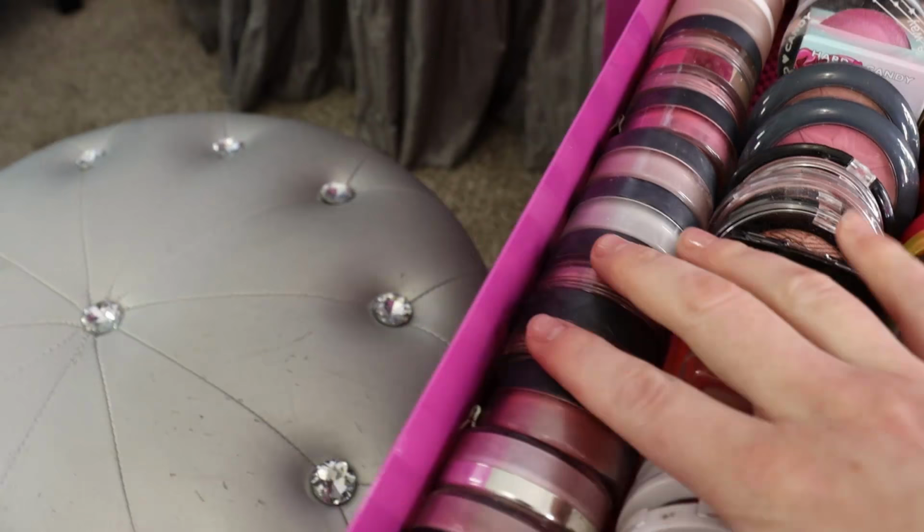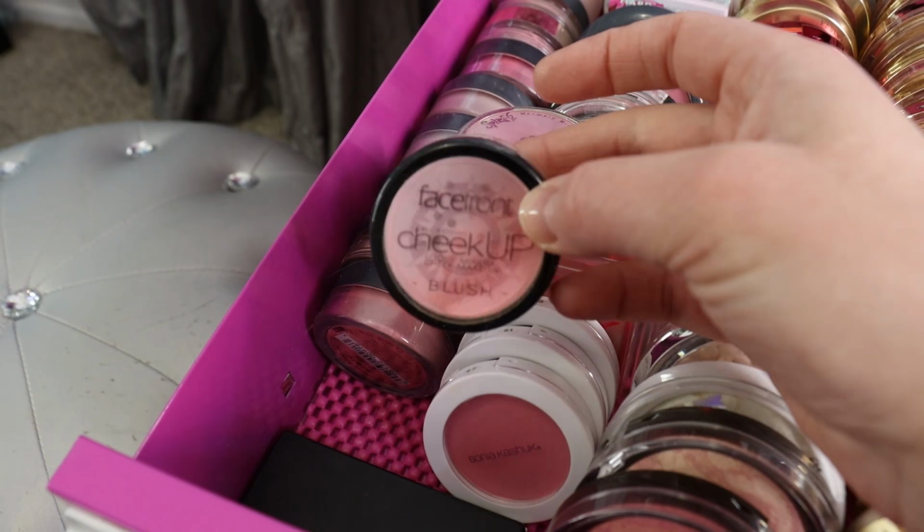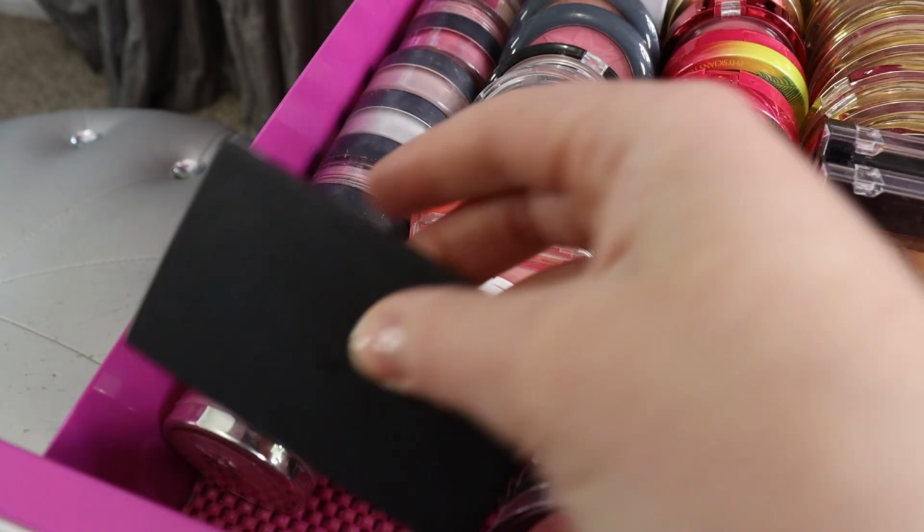And then, does anybody remember Face Front? This was a big deal on YouTube back in the day. This is just a really pretty baby pink with such pretty sparkles in it right there. This one is a little Splash Cosmetics one. What is this guy? Oh, and a Lily Lolo Pressed Blush Duo right there.